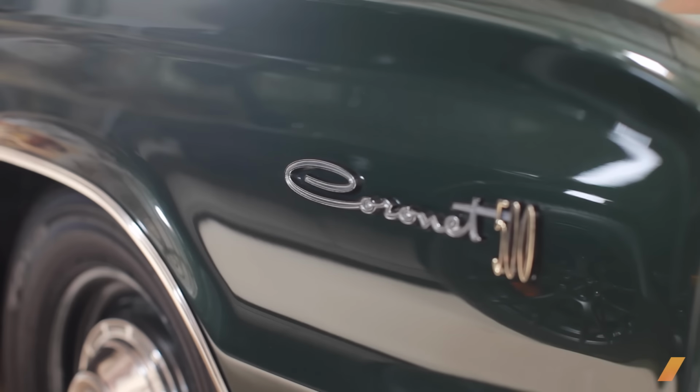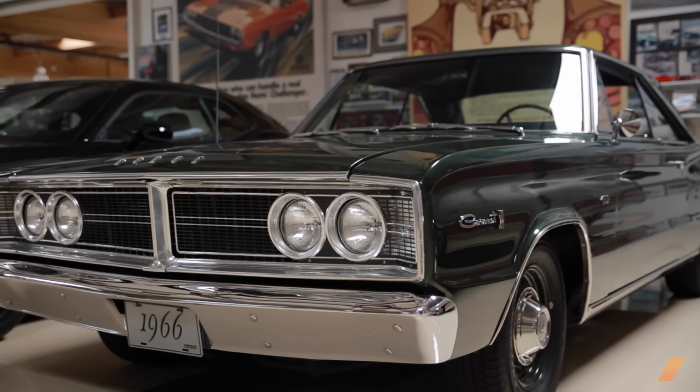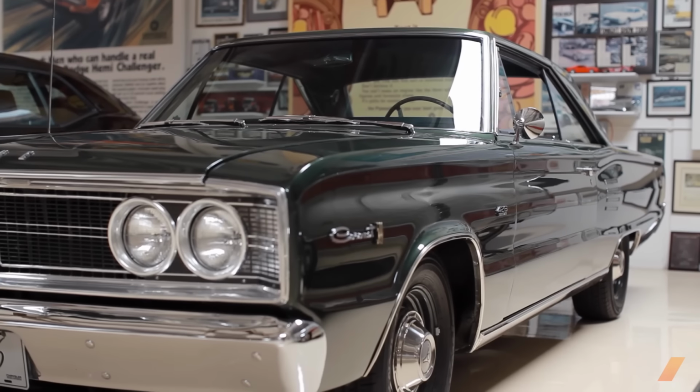There's always been incredible what they call muscle cars, but the term really came in the early 60s with the GTO with the 389 in it. This is one of Chrysler's early examples. This is a 66 Coronet. It's green, it does have bucket seats, but it's got the 426 Hemi. And that's the key to these cars.